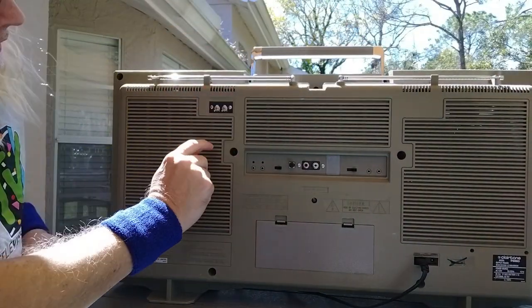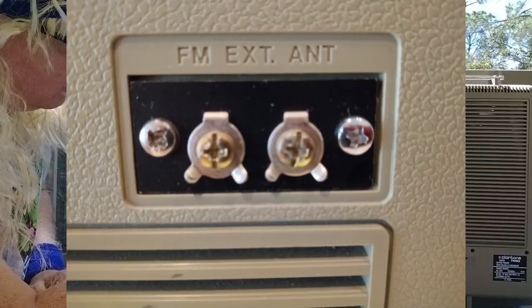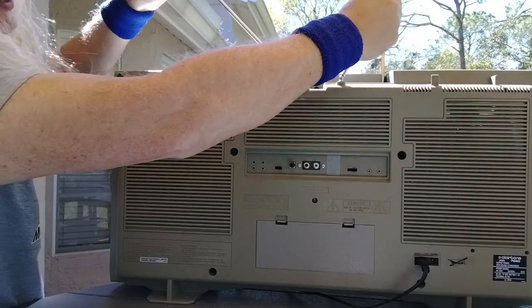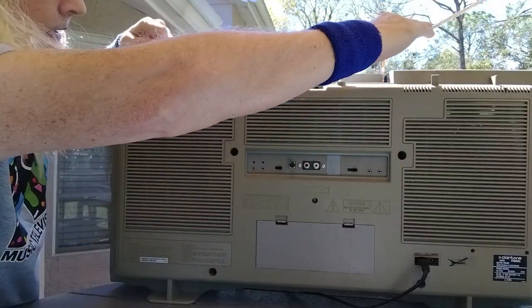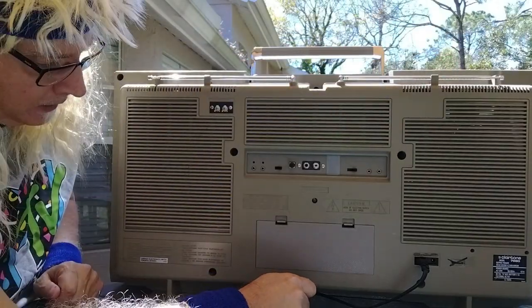But here there's connections for an external FM antenna right here. There are built-in aerials, and it's very cool that these are fully intact. They're not bent, they're not broken off, they're not missing the top knob things. So that's fantastic because you see that a lot.